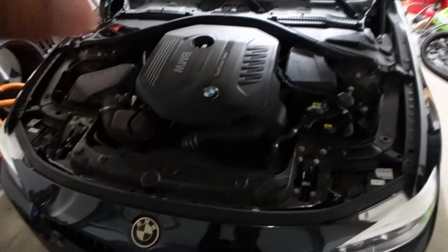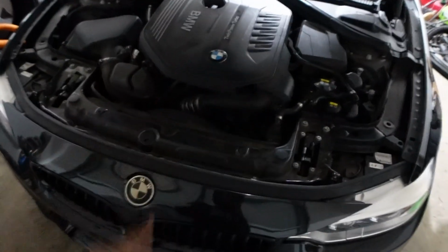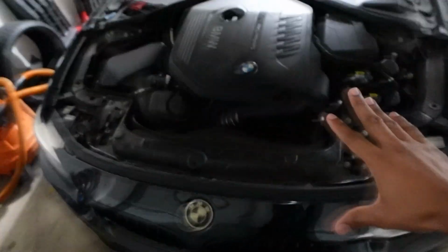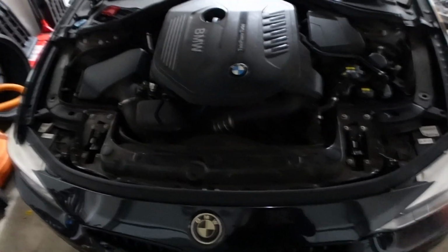I'm not gonna go into full detail on how to take it out. If you wanna see a more detailed video on how to take out the front heat exchanger, I'll leave a link to my guy Kern417. He's like a B58 god or whatever. He does a lot of videos on these specific engines, so I'll leave a link to his video right here. You can go check out the full step-by-step explanation of how to take out the front heat exchanger.